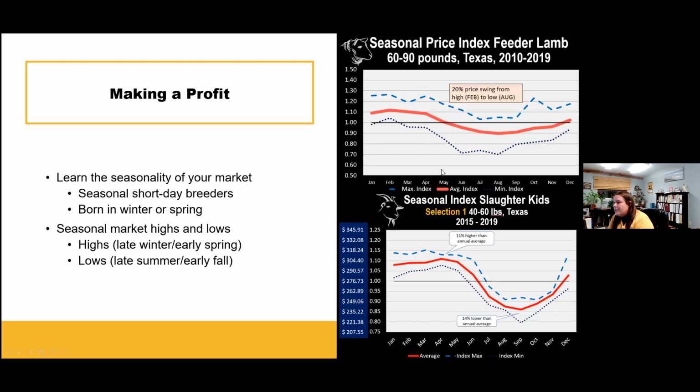These two graphs here, the top one is the seasonal price index for feeder lambs. Now this is out of San Antonio, Texas. Both of these prices are, and the reason that I use San Antonio, Texas here is because they are the largest market in the United States. And all the prices around the country tend to reflect what's going on in San Angelo. So I use them as my base. Their information is also really easy to get. So that's another reason that I use their market.